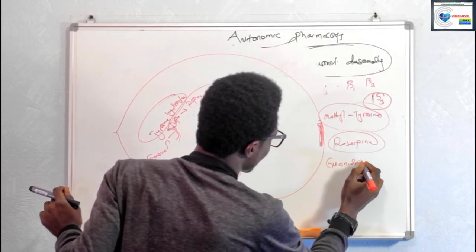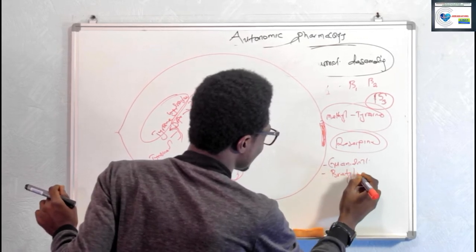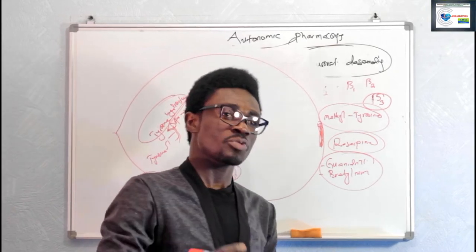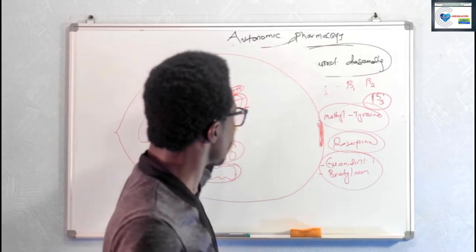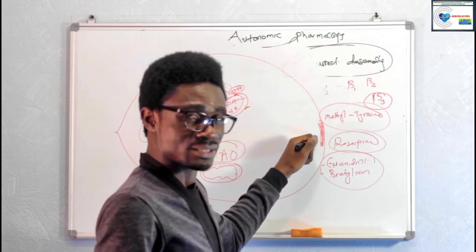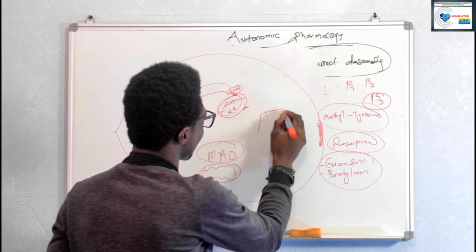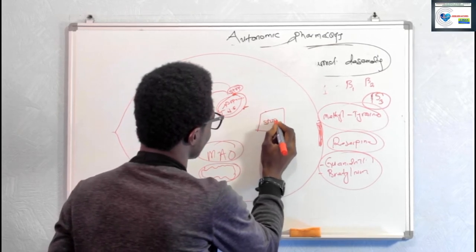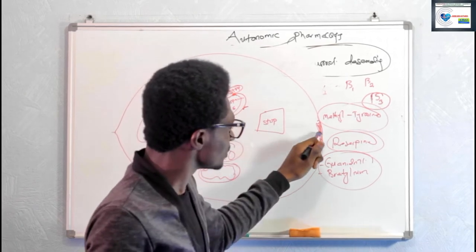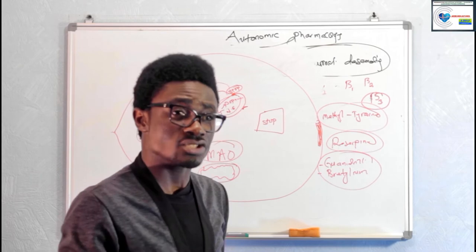And those two drugs, we have guanethidine and bretylium. So guanethidine with bretylium prevents the binding of the vesicles to the membrane. So they just come here and put a stop sign over here. Stop sign. Therefore, the vesicles will not bind to the membrane, and then there's not going to be any form of exocytosis.